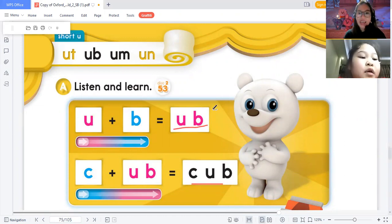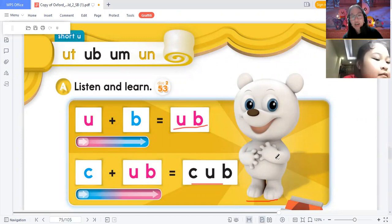Cub. Yes, a cub. Okay, when you say a cub, it's a baby bear. Okay, like this one. Yes, a baby bear is called a cub. Yes, do you like a cub? You like it? This one? Yes or no? Yes. Yes, I do. You say yes, I do.